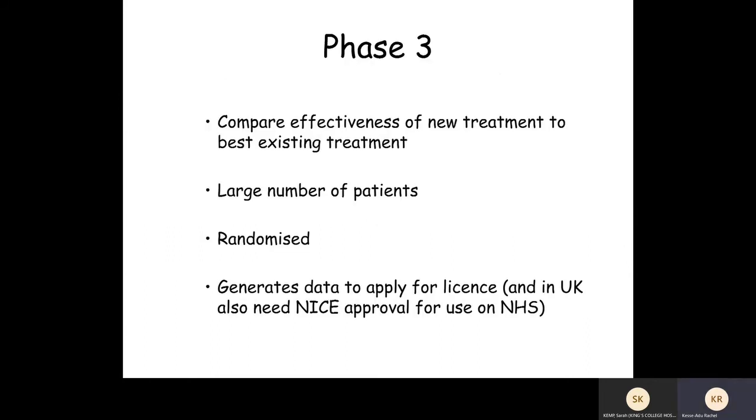The next phase of a clinical trial is a phase 3 trial. This compares the effectiveness of the new therapy against pre-existing or standard therapy. Phase 3 trials are usually massive trials with hundreds of patients in them. Again, patients are randomized because at this point we still do not know if the new therapy is superior to pre-existing standard therapy. Phase 3 trials is where the data is generated to apply for a license to then start using a new medication as part of routine therapy.